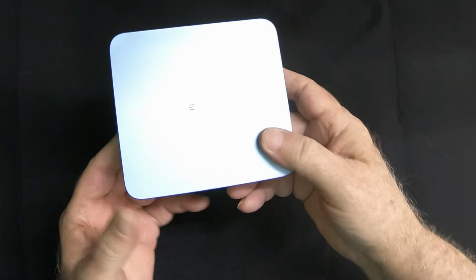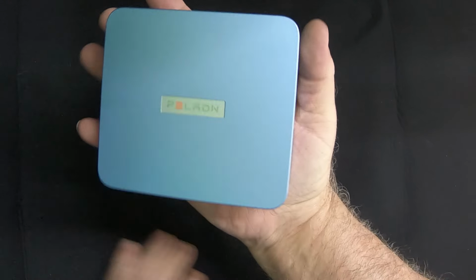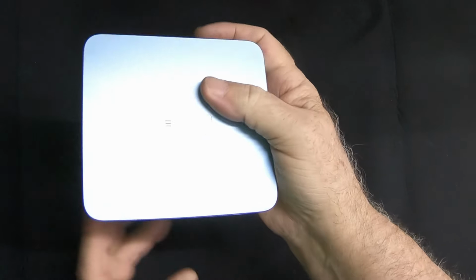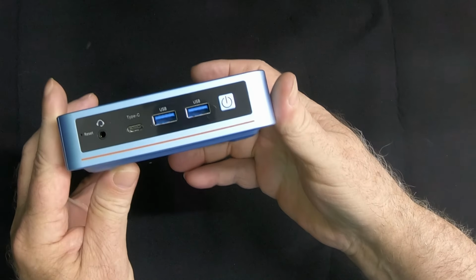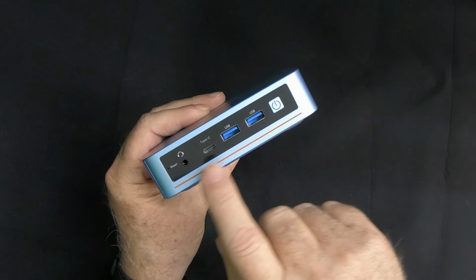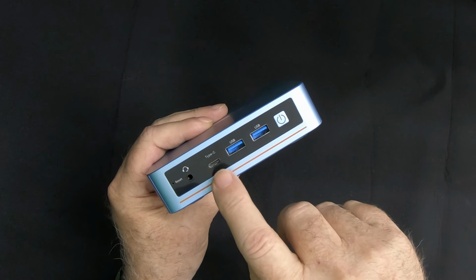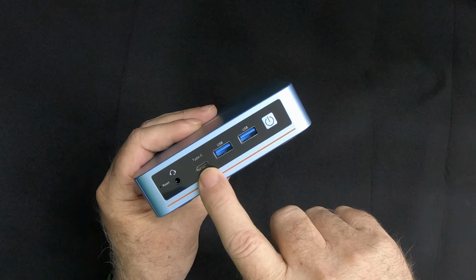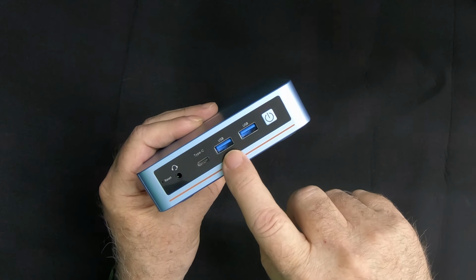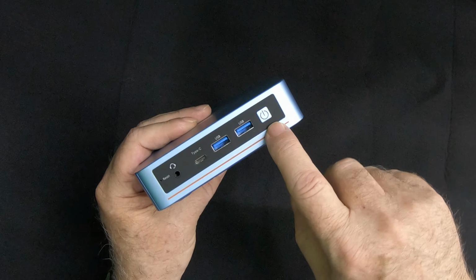Let's go ahead and check this out. It's not as small as some are, but still it's pretty compact. Take a look at it in my hand for reference. This is still pretty mini in my book. Now onto the front. It has a reset button, a headphone/microphone 3.5 millimeter jack. It has a USB-C that can be used for a third monitor with an adapter if needed. It also has two USB 3.0 inputs right here and an on and off button, which is kind of nice to see on a mini PC.